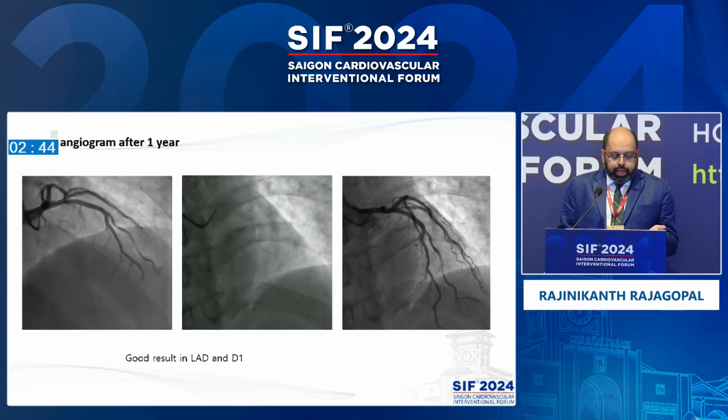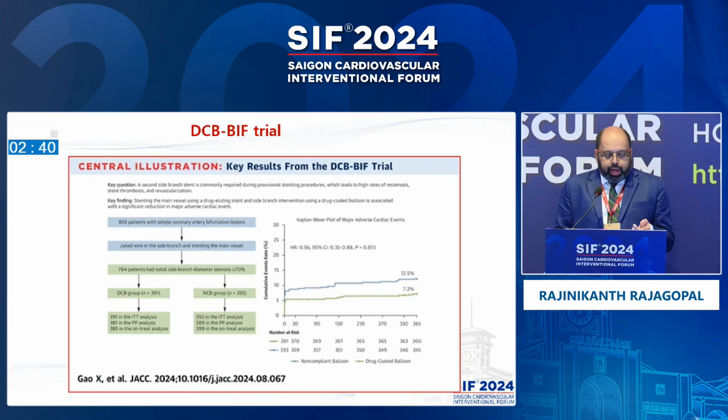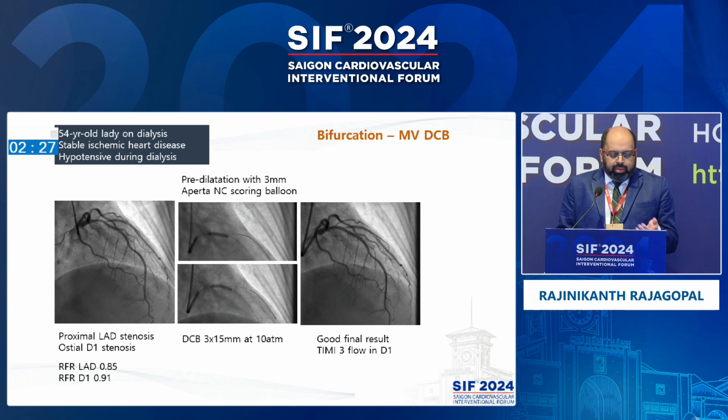And when we checked him a year later, the diagonal looked even better. And there is a new study called the DCB BIF trial, where after a provisional stent in the main vessel, if there is compromise of the side branch, instead of an NC balloon, a DCB might actually improve the long-term outcomes.